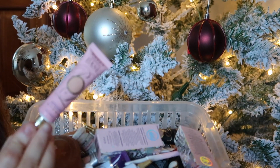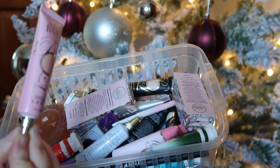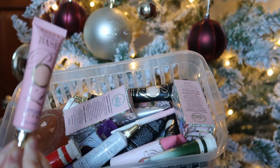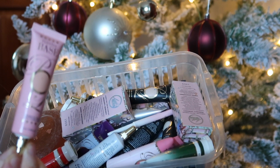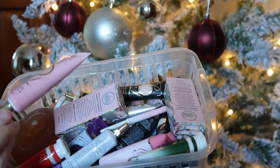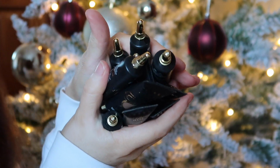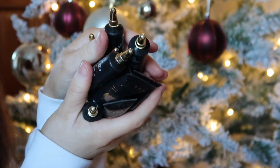Then we've got every single shade of the P. Louise eye base. I will only be keeping the shade 2, 2.5, 3, no, 2.5 to the 01. So let's go rooting for these. I do not need every single shade of the P. Louise eye base. The only reason I have this is because I did a P.